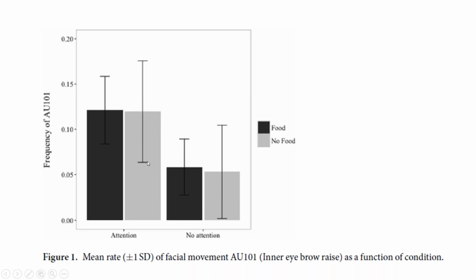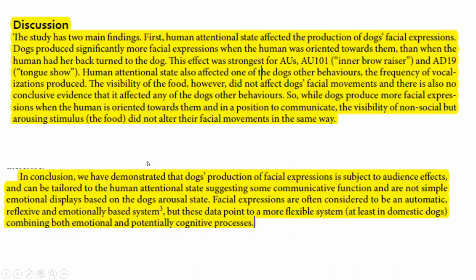That's an important finding, because they say that there are two big findings here. Human attentional state affects the production of these muscles, and it was greatest for this one set of muscles, and it wasn't affected by food. So it's really about the communication, and they will tailor their behaviors to the human attentional state, suggesting that communicative function and emotional displays are tied together and based on the dog's arousal state. These are not reflexive systems. They don't automatically do that. They're telling us something and we're missing it.